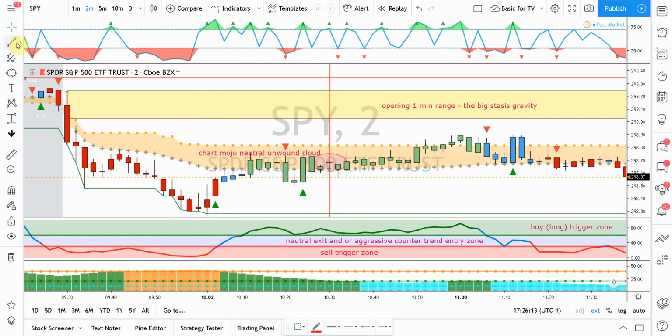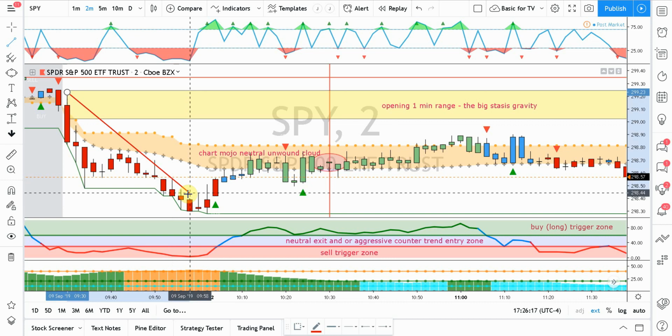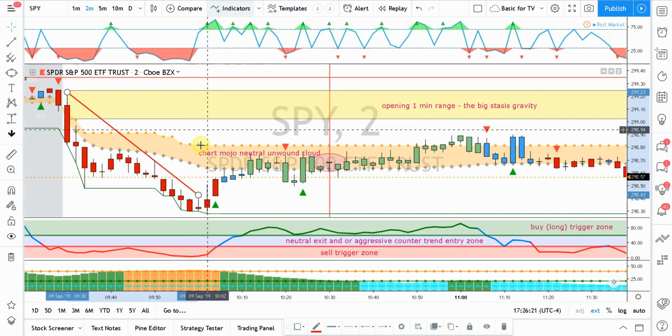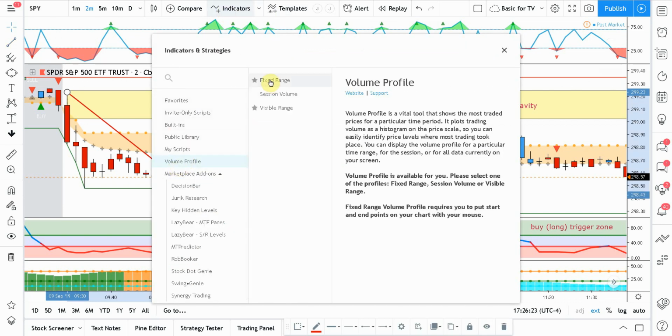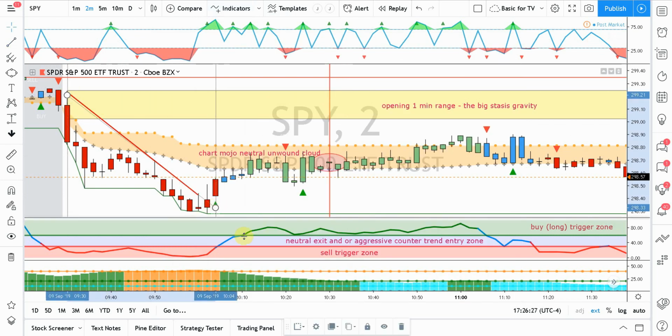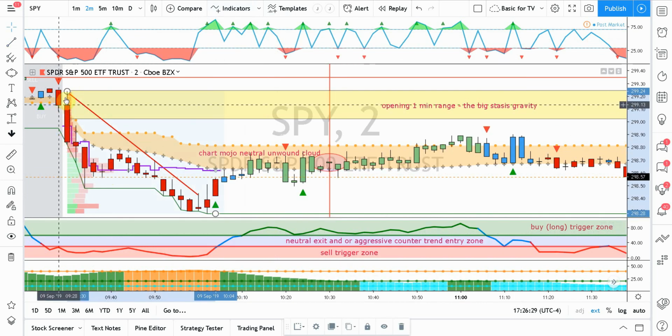But what I'm also doing in there is I'm looking for a couple different things to set that up. Be building in the trend. I'd be laying in a trend line. Then I'd be going up to indicators, volume profile, fixed range, and I'd be laying that in there and looking for that to break with a trend line break.